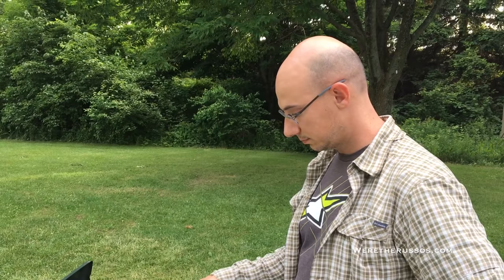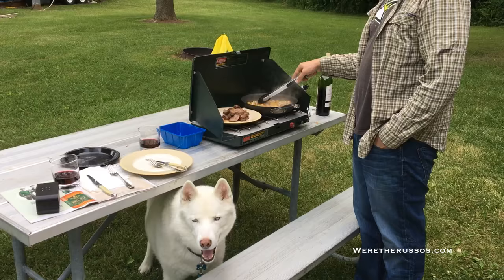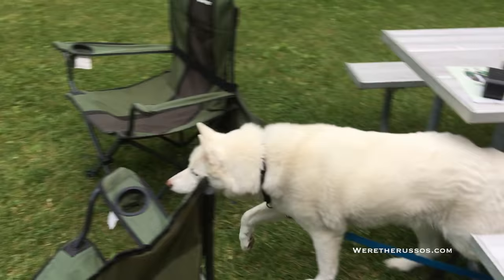Joe's making dinner. We're having steak salad. Actually, no, we're having steak with peppers and mushrooms. And more importantly, we've got wine. He never misses a beat. Nope. How's our dinner looking? Excellent. Look at him. He's like, Dad, please, can I have a piece of steak? Oh, he's got a friend.